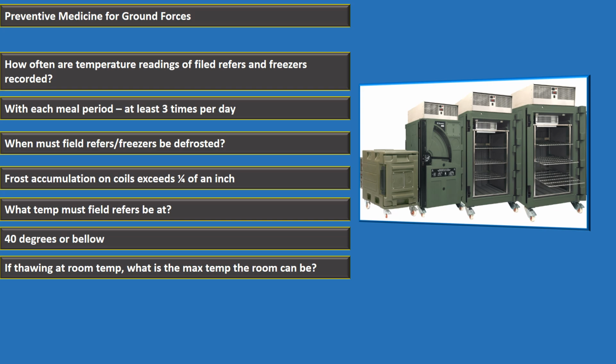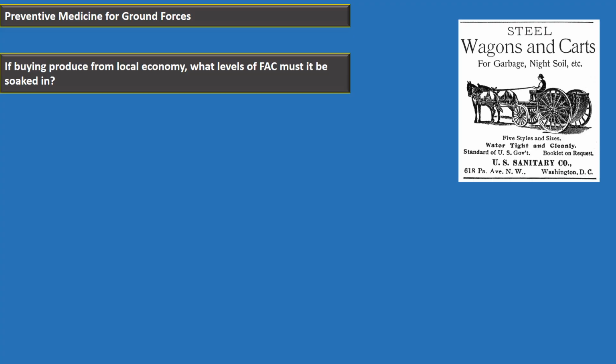If we're thawing at room temperature, what is the max temperature the room can be? That's 80 degrees. We don't want the room to get above 80 degrees.